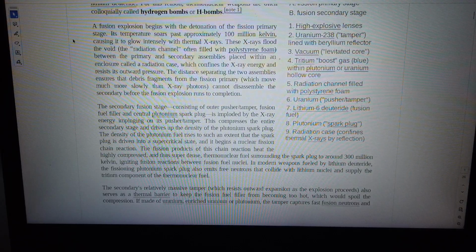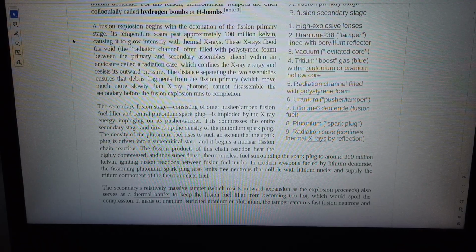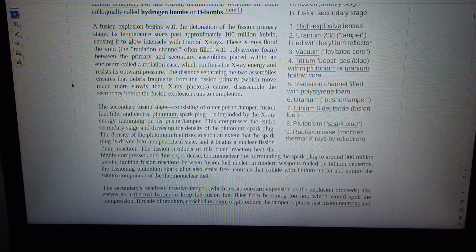The distance separating the two assemblies ensures that debris fragments from the fission primary, which move much more slowly than X-ray photons, cannot disassemble the secondary before the fusion explosion runs to completion. The secondary fusion stage, consisting of outer pusher forward/tamper, fusion fuel filler and central plutonium spark plug, is imploded by the X-ray energy impinging on its pusher forward/tamper.